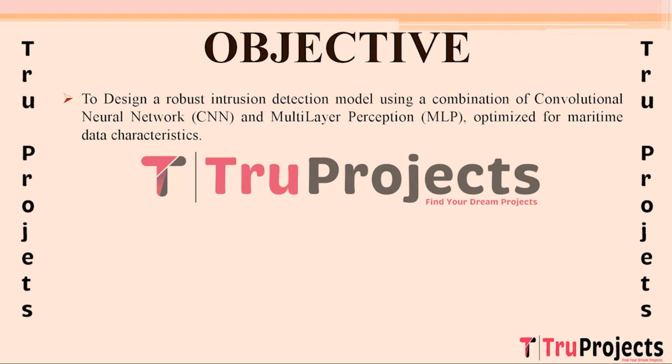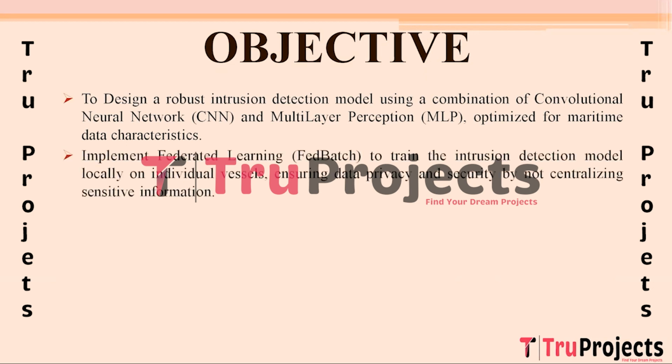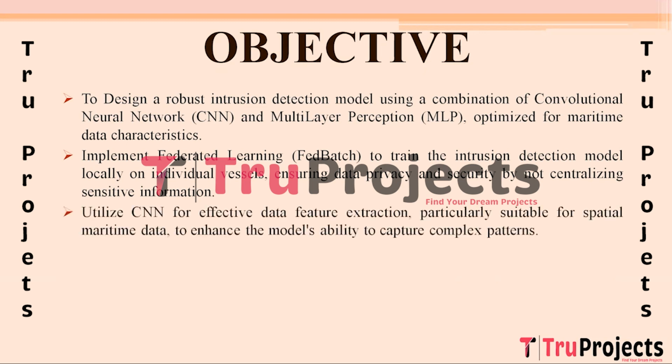CNNs are highly effective in extracting features from spatial data, making them suitable for the patterns present in maritime data. The project utilized federated learning, specifically the Fed-batch approach, to train the intrusion detection model locally on individual vessels. This approach ensured data privacy and security by avoiding the centralization of sensitive information, a critical consideration in the maritime domain. CNN was employed for efficient data feature extraction, especially for spatial maritime data.